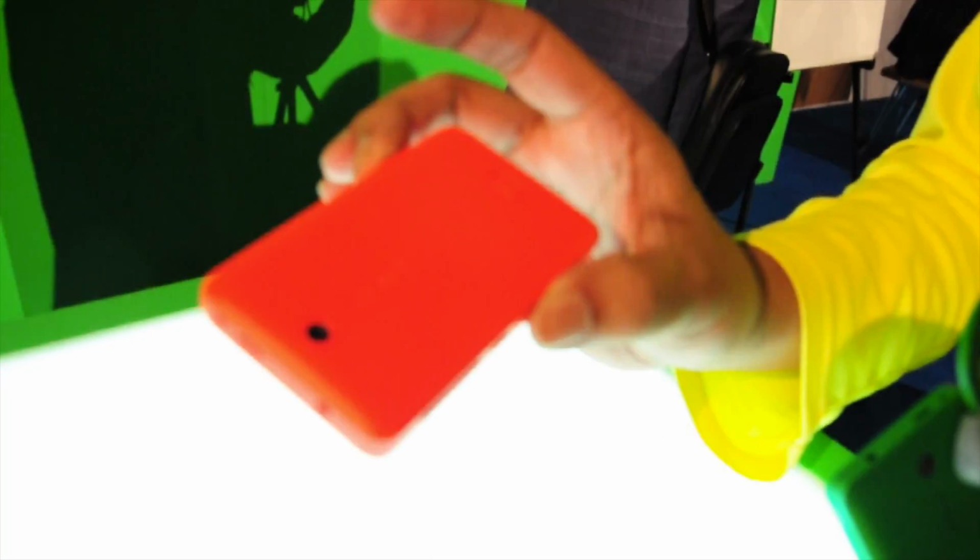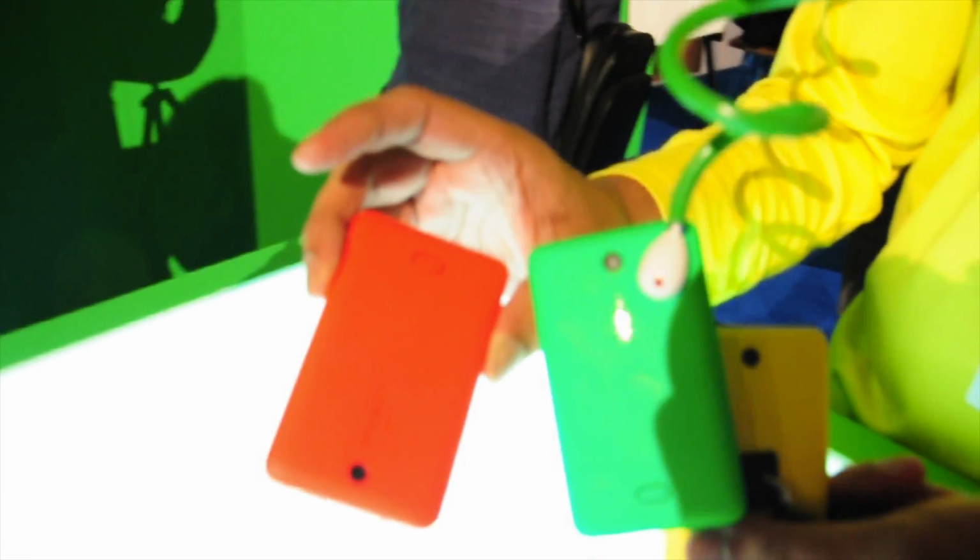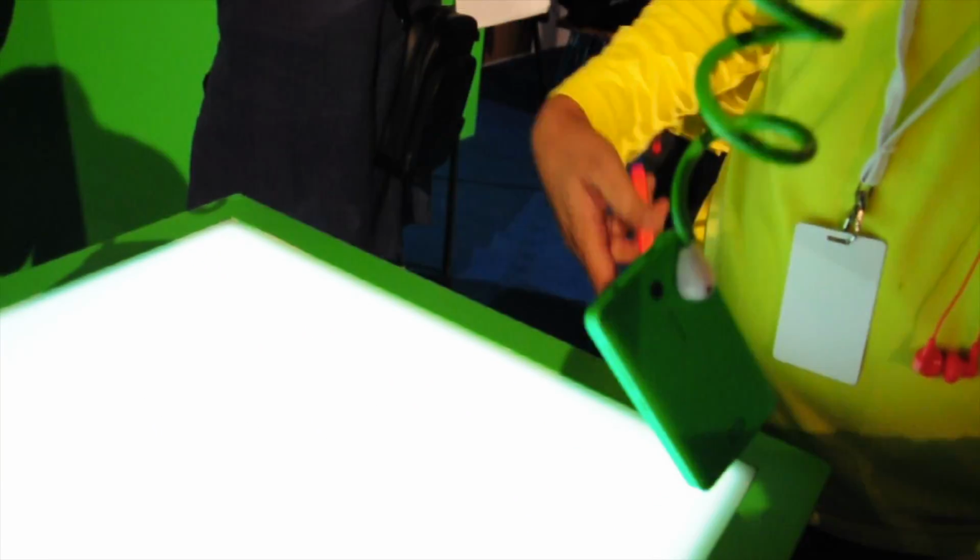Beautiful, seamless design. You've got brilliant colors between red, yellow, green. You just got some very, very good colors. So that's on the design. So let me show you on the interface right now. What happens on the interface? So let's start with the interface.